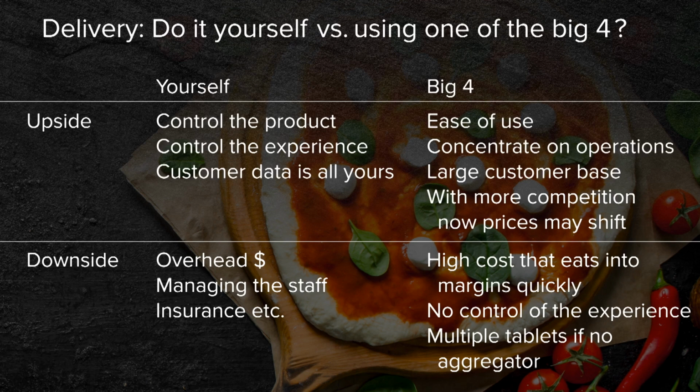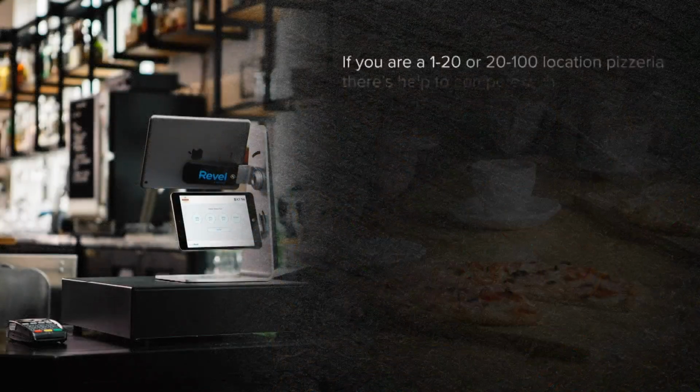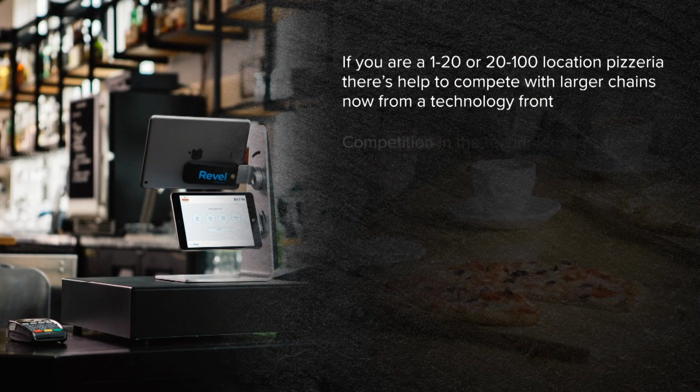The big 4 have ease of use benefits, and obviously allow you to concentrate your operations. They have an already large existing customer base that you can advertise to. And with more competition, one of the benefits is that prices, some of the fees, may start to come down as more of these delivery services pop up. The downside is heavily covered: it's a high cost that eats into margins. You don't control the experience, and then there are the 4, 5, 6 tablets in your business, and that's no good for anybody.